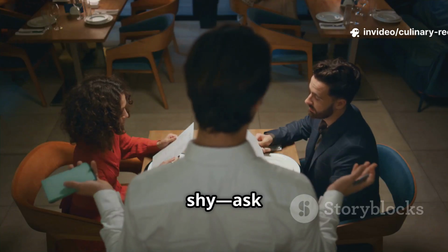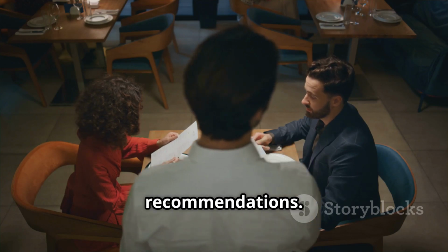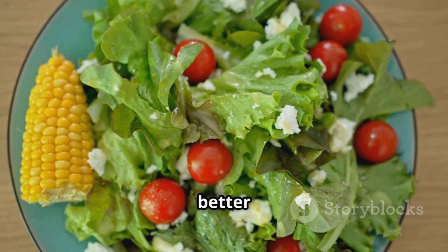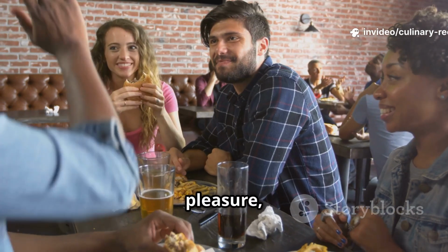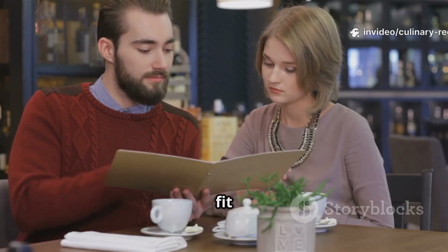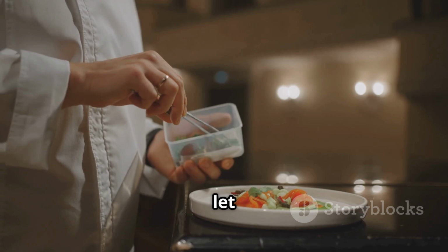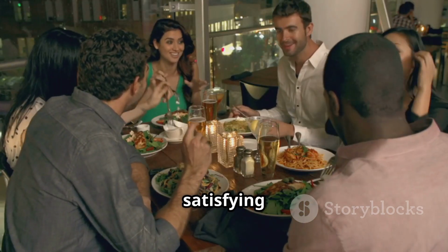Don't be shy. Ask your server about prices, unfamiliar terms, or for tailored recommendations. Be specific. "What's light and fresh?" gets better answers than "What's good?" Remember, dining out is about pleasure, not outsmarting the menu. Use your knowledge to make choices that fit your taste and budget. Enjoy the craft behind the menu, but let your own preferences lead. With these tools, every meal can be both satisfying and smart.